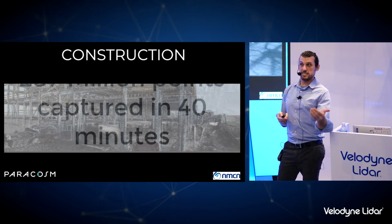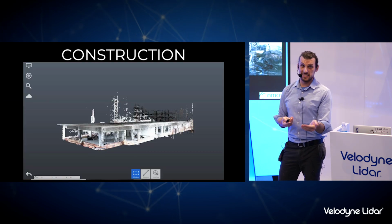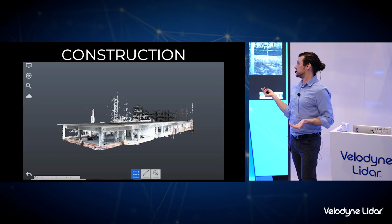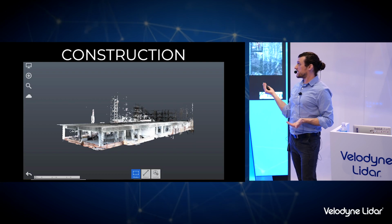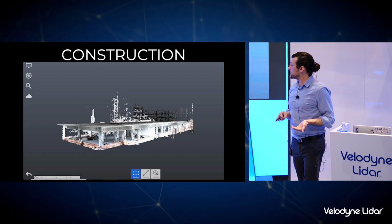They can measure the position of every steel beam in comparison to the construction plans and ensure that the construction project is done correctly and on time and that you're not having any sort of mistakes. Another example of a construction site.